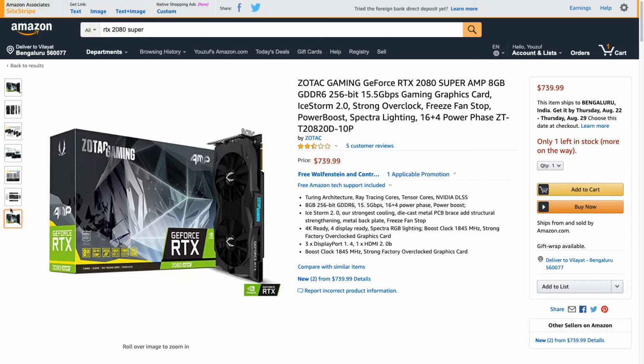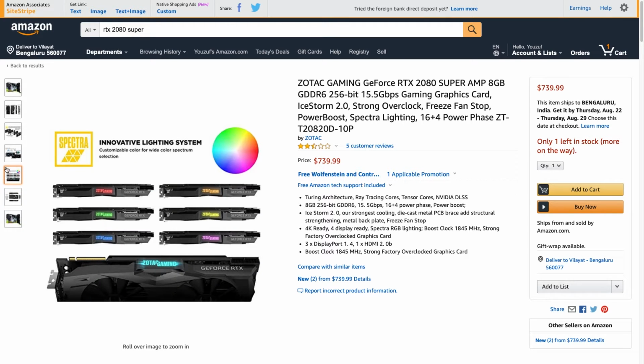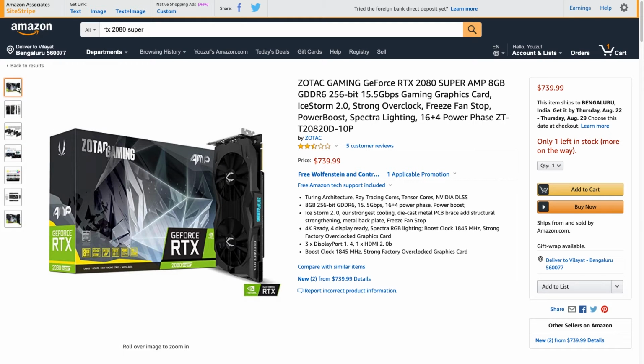Not the best value for money, but definitely it's going to be one step lower compared to the 2080 Ti, so it's a really powerful graphics card. And I think for a build like this, you can definitely go for this.